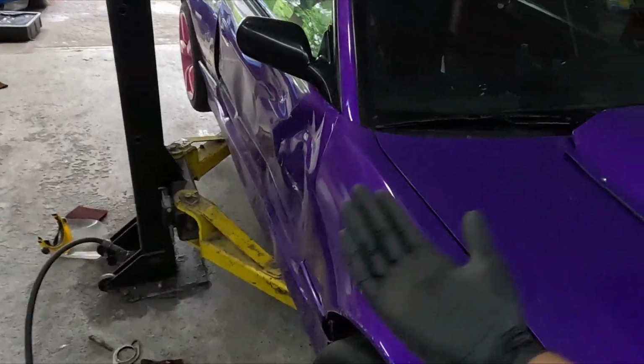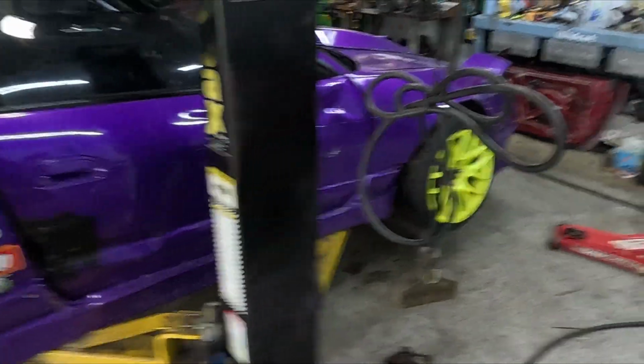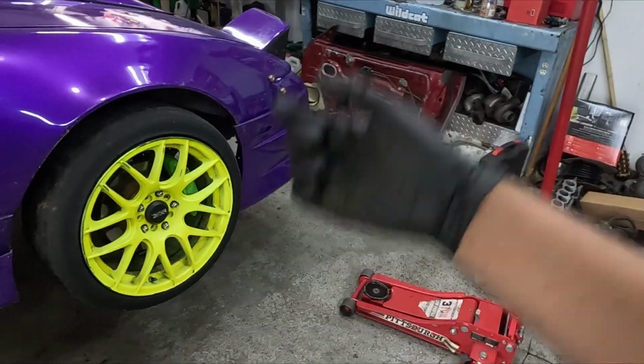So we're gonna get the car up in the air. I want to check the front end, make sure that everything's good. Like I said, I'm gonna go ahead and buy a new rack and get that exchanged. And I'm gonna check on my tie rods, because now I got the car online and it was fine, and now the car is pulling slightly to the left, so something definitely got bent. So I'll have to check that and get the car realigned again.